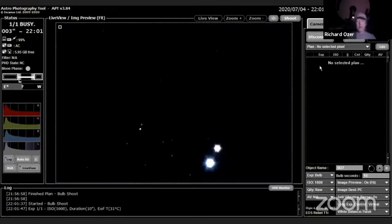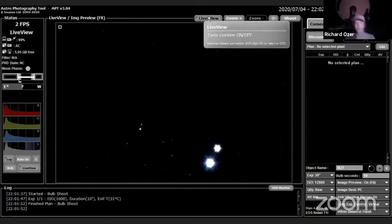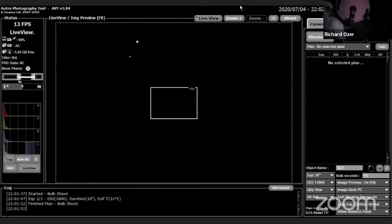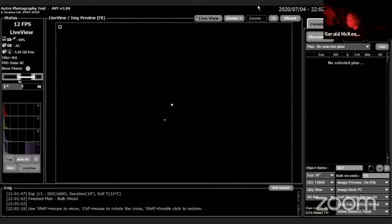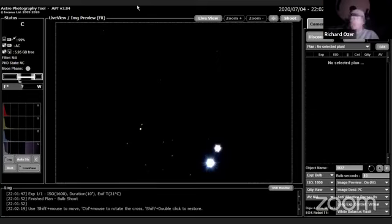That's not too bad. Do we want to get it centered? Yeah, hang on. Okay, hold on just a second here. Let me put it on live view, and then we'll. There we go. The other way. There we go. Okay, perfect. All right. And I'll sync it. And then let's go to M57. Okay.